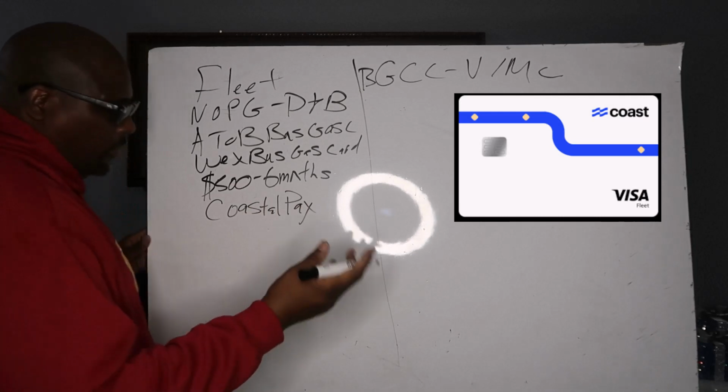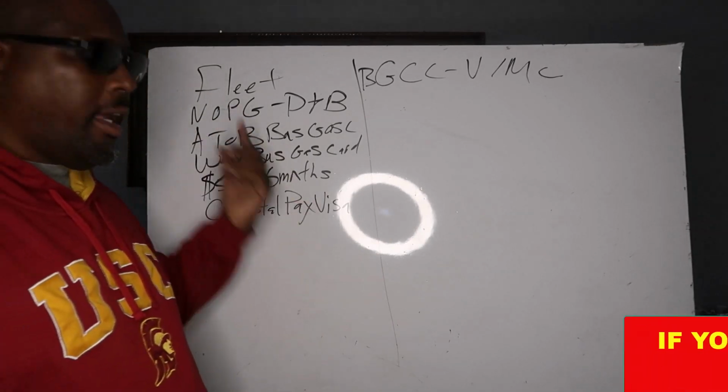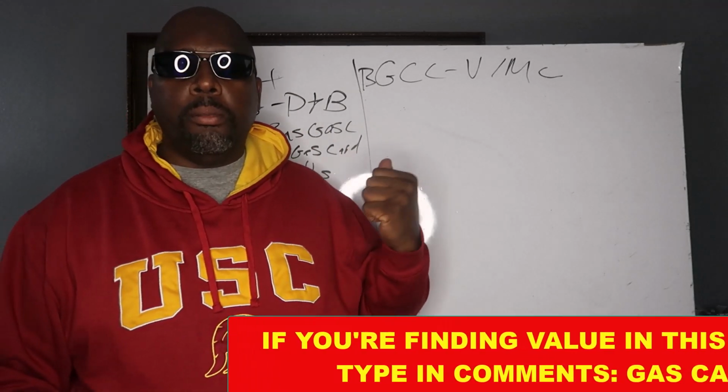There's one other fleet card that you can probably look into, and it's Coastal Pay. All right, it's a fleet card. It's a Visa fleet card, to my understanding. So you have a couple of gas cards that you can actually get that are fleet cards, no PG. All right, and it may report on your business credit file.